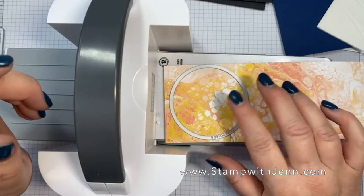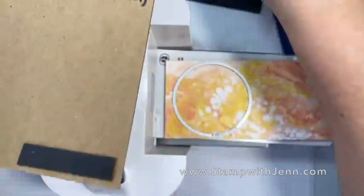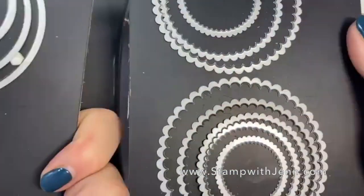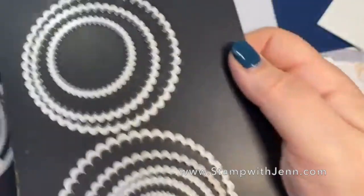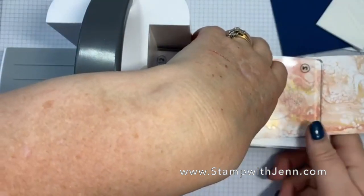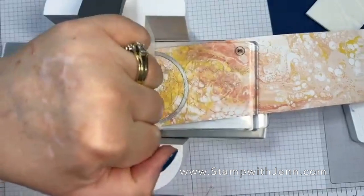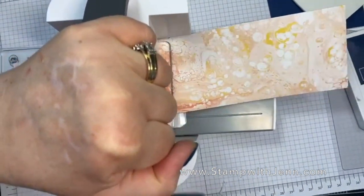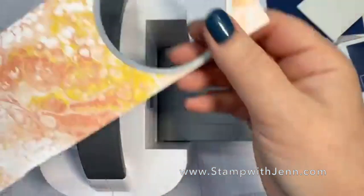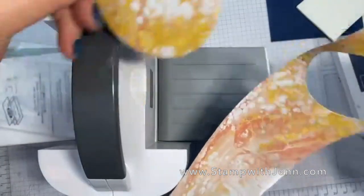So pretty. And with this little machine, oh, by the way, these are the circle dies that I'm using. Layering circles, so they come with both scallops and the circles. Okay, so I'm gonna put that on there, put my little plate 2 on top, give it all a nice little shove into the machine, and away we go. My placemat's gonna move here, so probably didn't need that long of a strip, but I didn't want to waste any of it. So this is just a little 3-inch strip here, and I've just cut that little circle.